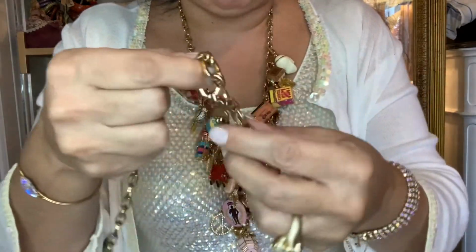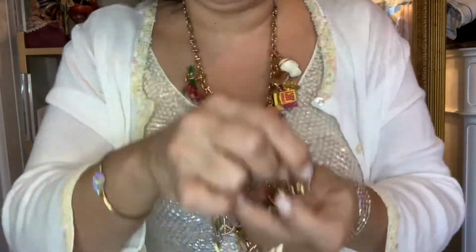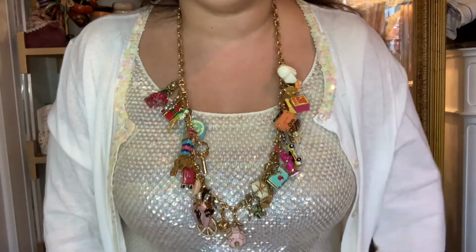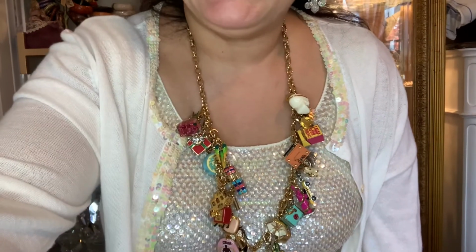So you can get a variety of different types of bracelets, including, as I did here, this necklace. I'm so glad I ended up buying it, because I would have regretted it, even though I didn't want to spend that kind of money. Let me show you some of the boxes and some other stuff here.